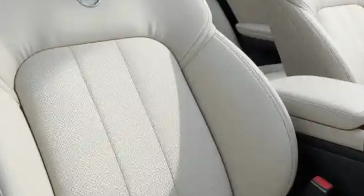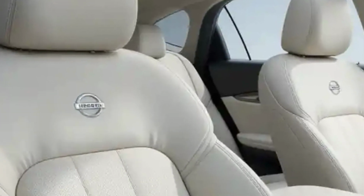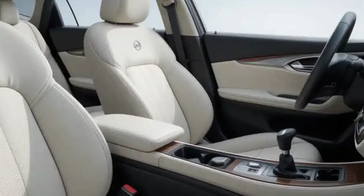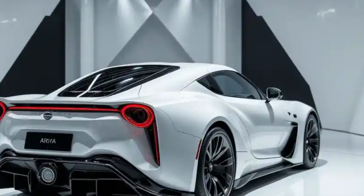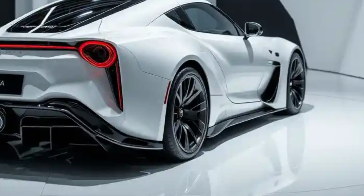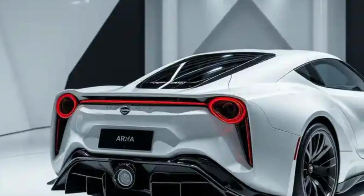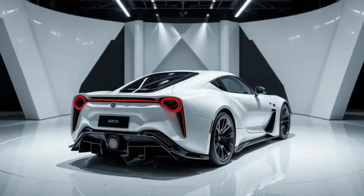The flat floor design provides ample legroom for both front and rear passengers. Thanks to the EV platform, the panoramic sunroof enhances the airy feel, making the cabin feel even more spacious. The cargo space is generous, offering over 22 cubic feet behind the rear seats, and with the rear seats folded down, you get even more room for storage. Practicality meets elegance in the Ariya's interior, making it perfect for daily commutes and long road trips alike.